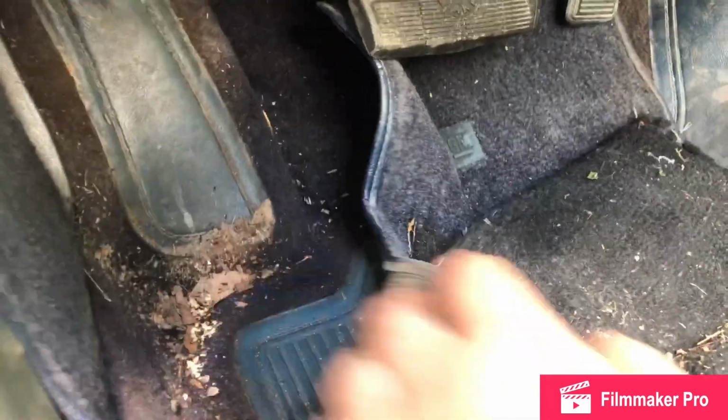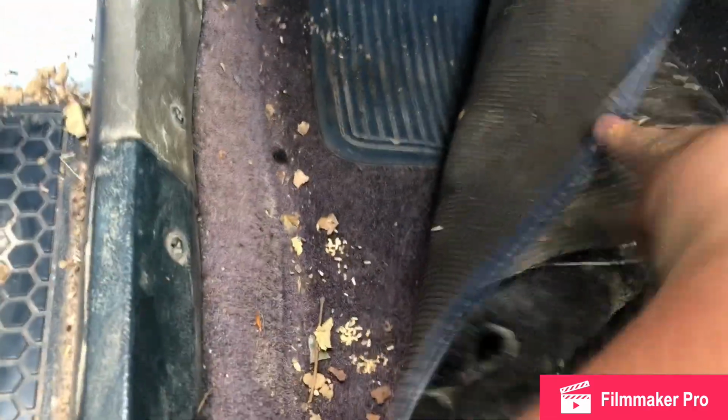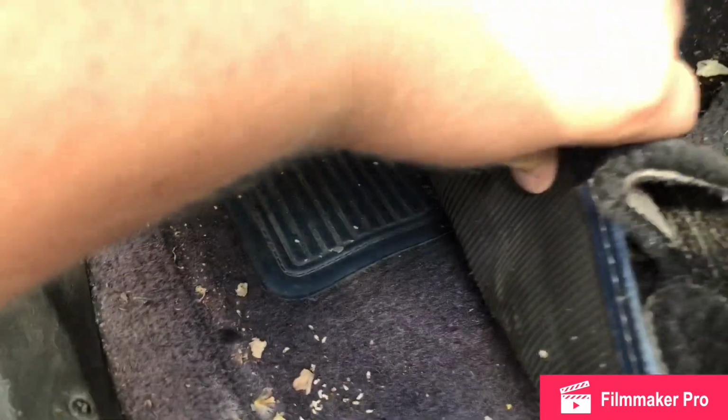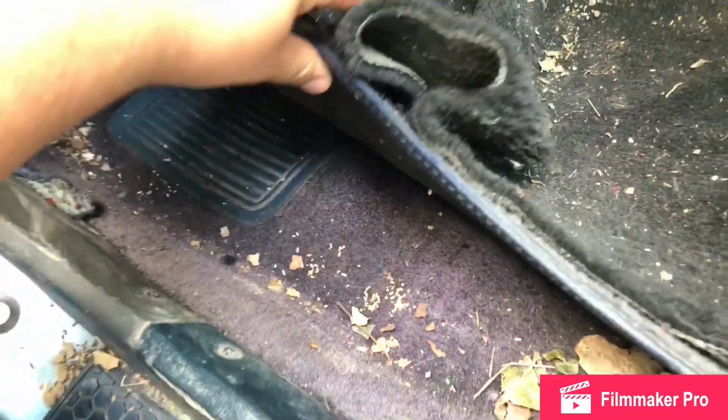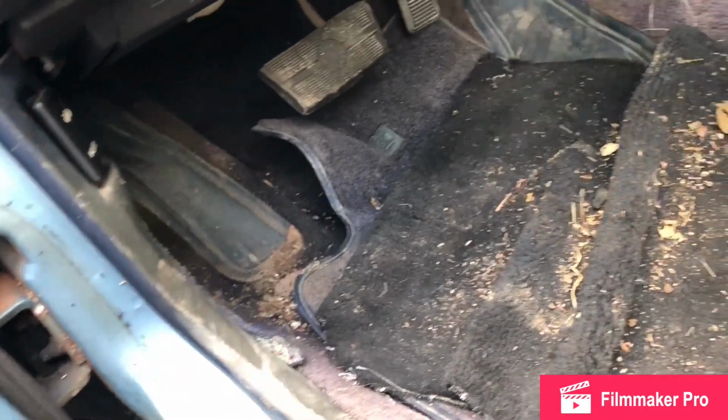Here, take a look at this. You can kind of see where the carpet was. Oh, how fun. Ew. Ew, gooey. Ants. Wonderful. Well, ants can't really do any harm to cars, so.